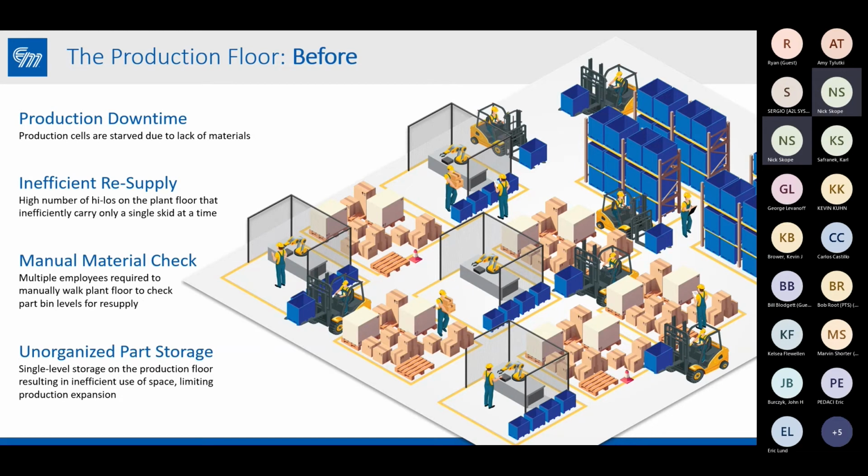They would check the status of the dunnage with the parts. Basically, guys would walk around with clipboards, looking inside the dunnage and indicating, okay, we've got 5 pieces left. Now I've got to walk back to the warehouse, track down a high-low driver, and have them bring part A to production cell B. As you can see, it was very inefficient.